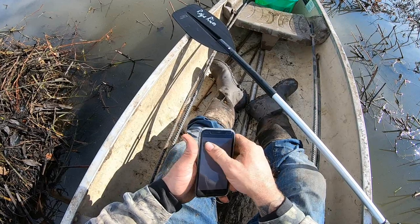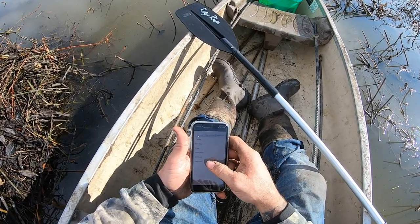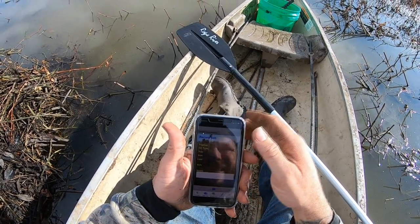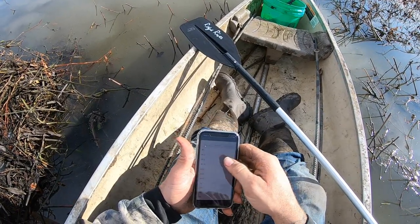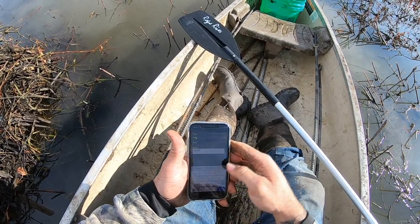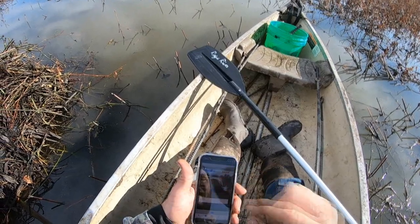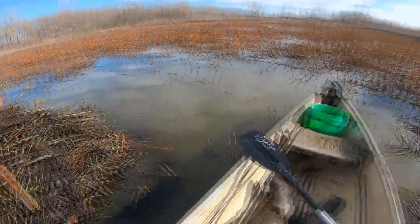Let's see. Set type: blind set. 1.5 Duke. I don't know if you guys will even be able to see this, but no lure. For notes, I'm putting muskrat. Hit done. Save it. It automatically puts in your GPS coordinates and stuff, and it'll take you right back to this set. It's iGo Trapping.